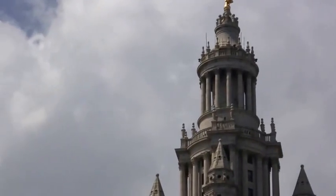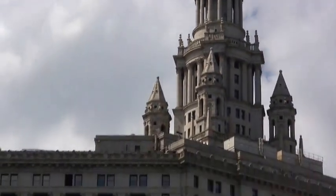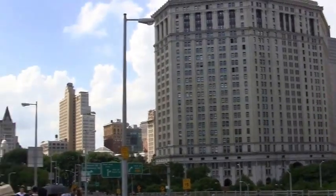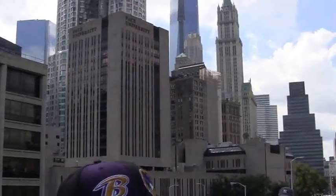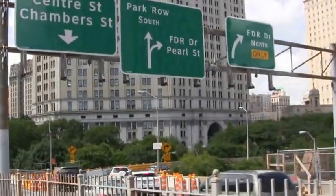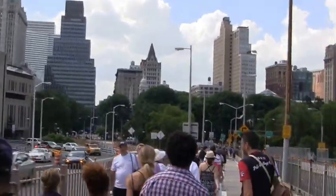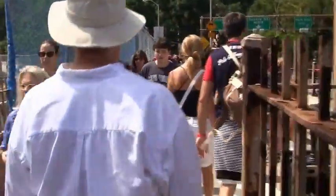This is made out of real gold. And this building houses City Hall at the bottom. And this is Pace University on the left side. Train station, and this is officially the end of the bridge.